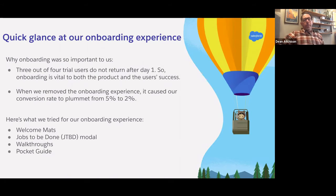And when we did a test where we removed the entire onboarding experience, it caused our conversion rate to plummet from about 5% to only 2%. So this was great data that we could use to emphasize the importance of focusing on the onboarding experience.